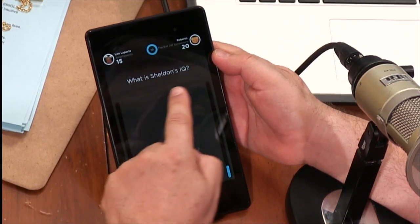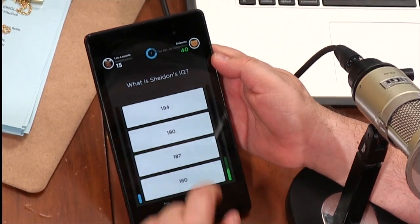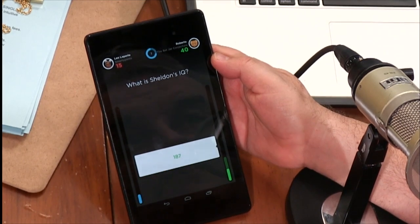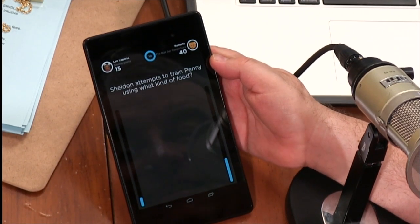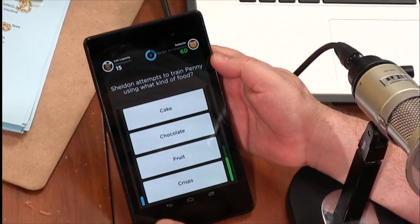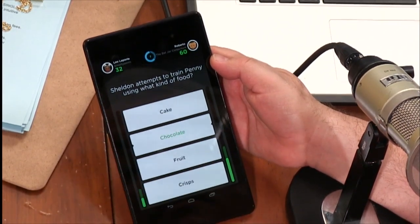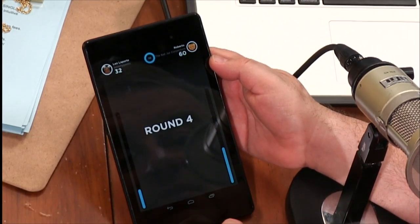It's pretty predictable. What is Sheldon's IQ? Oh, 194. Yeah, it can be. No, 187. Oh. Sheldon attempts to train Penny using what kind of food? Cake, chocolate, fruit, or crisps? Chocolate. Chocolate. Very good. Very good. Thank you. Thank you very much.